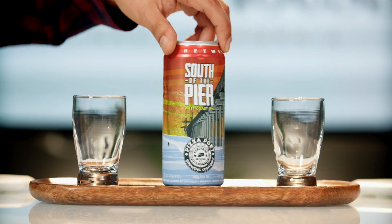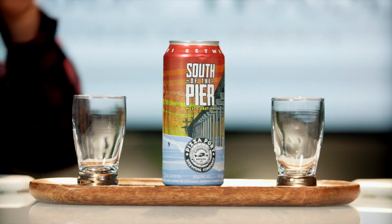South of the Pier. What I was reading about South of the Pier is that they're also a restaurant. So there's a restaurant slash brewery. Aside from that, no, I mean it's a very cool, rare can. I gotta say that. It looks like it has waves, people surfing under the actual pier, so maybe that's why it's called South of the Pier, because they're underneath it.